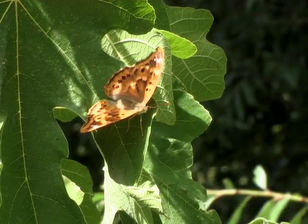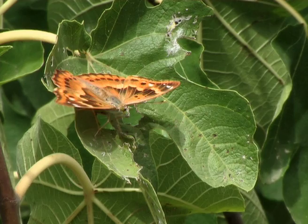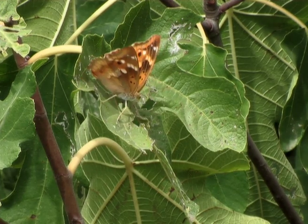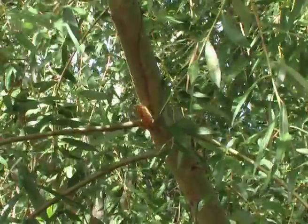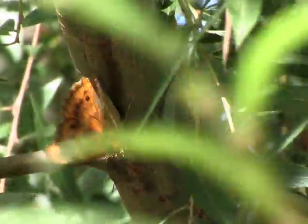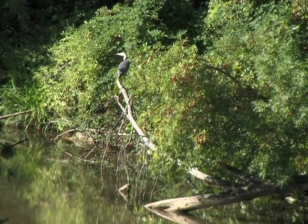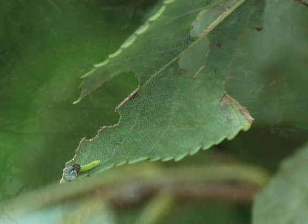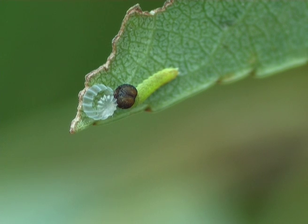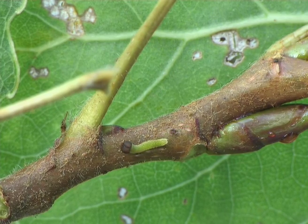In between egg laying, the female rests on a fig tree. And feeds on sap seeping from a willow. End of August, a caterpillar hatches. Probably because the leaf is damaged, the caterpillar goes in search of a more suitable leaf.